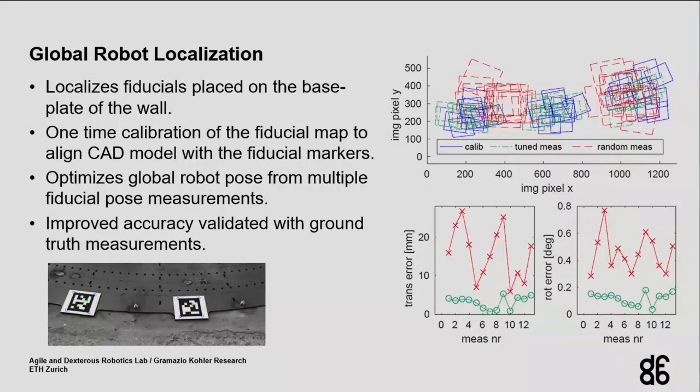All right, so let's discuss the global robot localization. As mentioned, we detect fiducial markers, in our case, April tags, or just tags, which are visible at the bottom image. And we measure their relative pose with respect to the camera. Prior to building, we generate a map of the fiducial locations, which is aligned with the CAD model of the wall through a one-time calibration procedure. Since our world frame is defined in the CAD model, this calibrates the global pose of all our fiducials, or of all our tags.